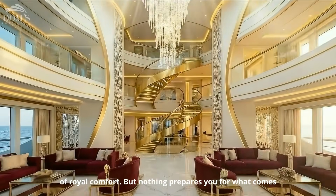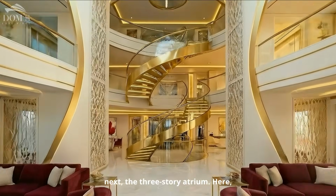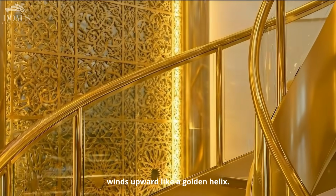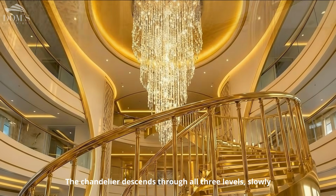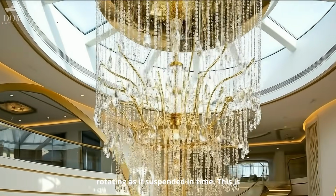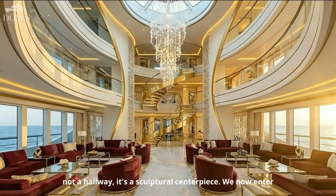Gold-trimmed tables and ambient lighting transform this into a sanctuary of royal comfort. But nothing prepares you for what comes next: the three-story atrium. Here, architecture becomes performance art. The spiral staircase winds upward like a golden helix. The chandelier descends through all three levels, slowly rotating as if suspended in time. This is not a hallway, it's a sculptural centerpiece.